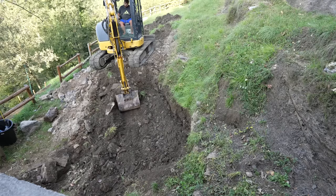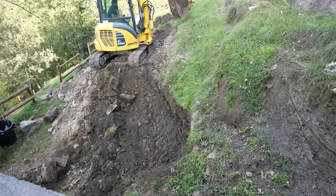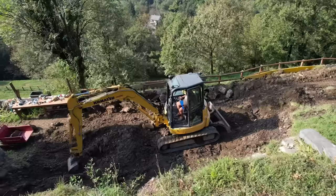So we expect this problem of things being in the way to be a constant trend over the next 6 months or so, because these terraces are actually quite narrow and we need to have room to store all of our materials and things that we're bringing in, as well as having large machinery be able to move in and out.